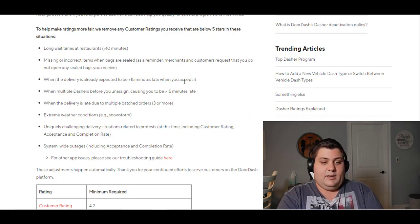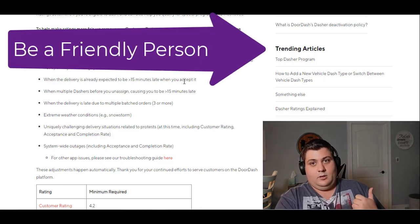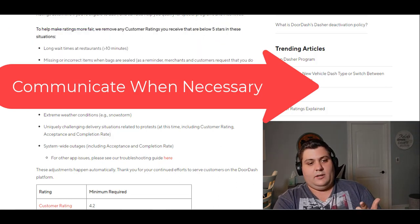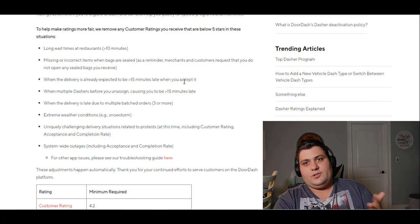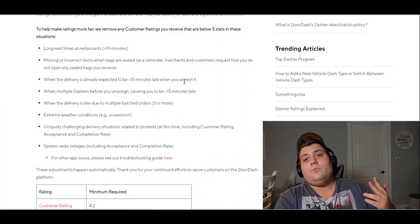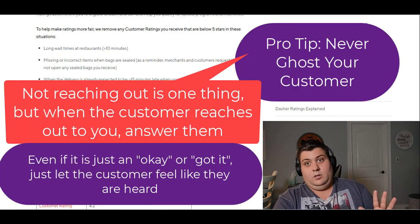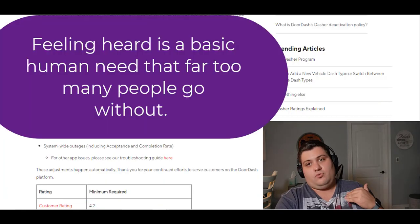But in any case, be a genuinely friendly person. Communicate where you can. Also, another thing about communication, if you don't reach out telling them you're on your way, that's fine. But if they reach out to you, don't ghost them. Ghosting is like the worst thing you can do, because that's going to destroy your ratings.